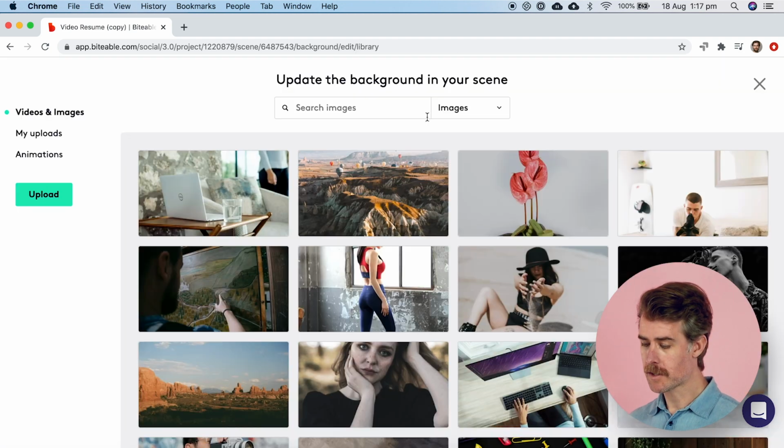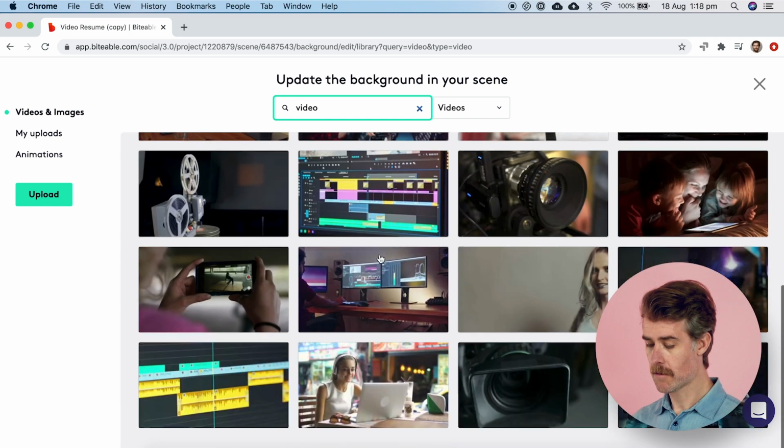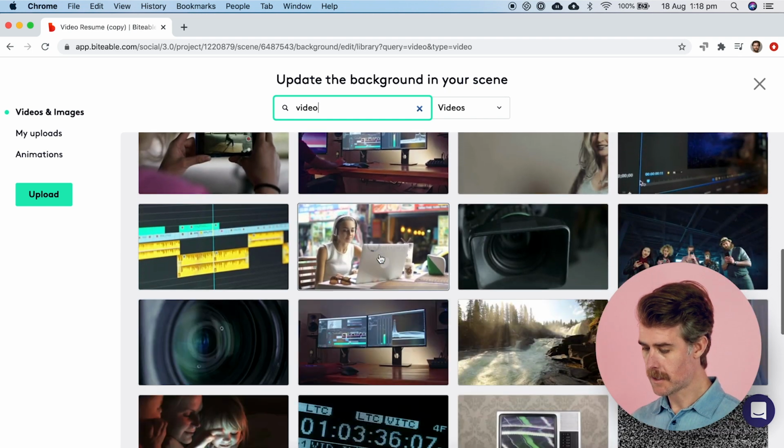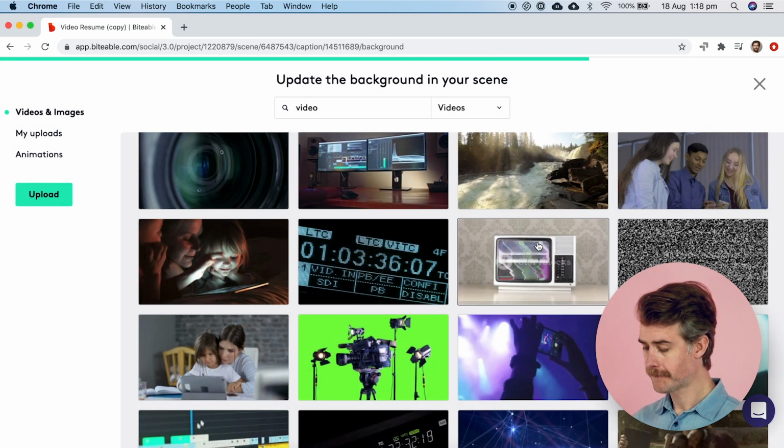This time I'm just going to go with some stock. There's images and footage to choose from. I think there's around about 1 million images and about 800,000 stock clips. I'm going to go with video, and I'll choose a video of video. So I'll just do a search on video. I know there's one down here in the results that I quite like. I'll go with this one, the sort of shuffling television.